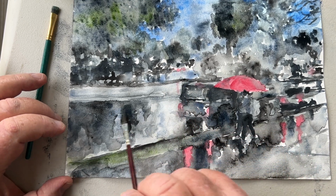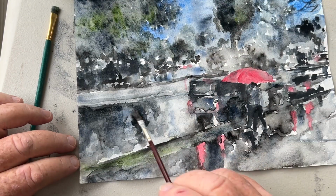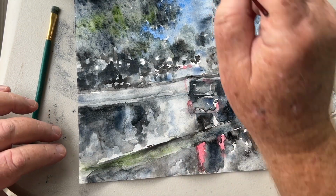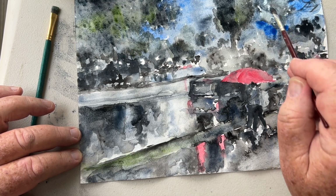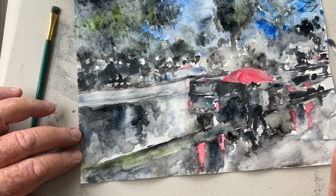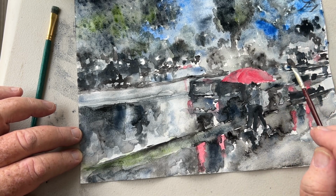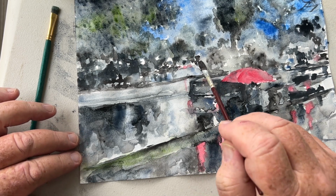And that blue, since it's in the sky, it would be reflecting down to the street also. So try to add some of that blue here in these tree limbs and get it down here to the street level. Reflecting into the sidewalk, I think, would make sense.